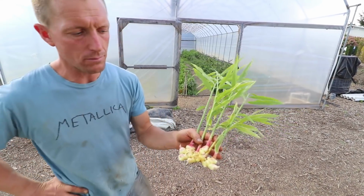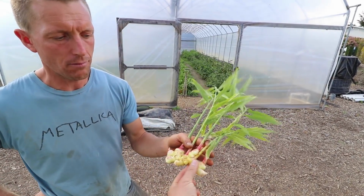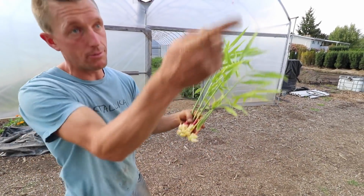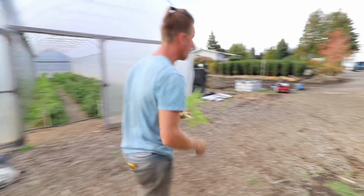So when I take this home, I want to eat some of it, but can I break this piece off and plant it? Well, at this point, no. I'll show you what it looks like, what you want as a transplant.